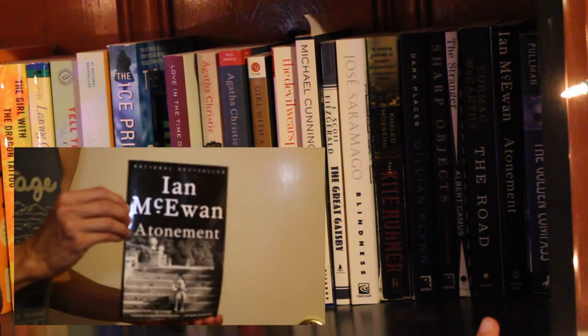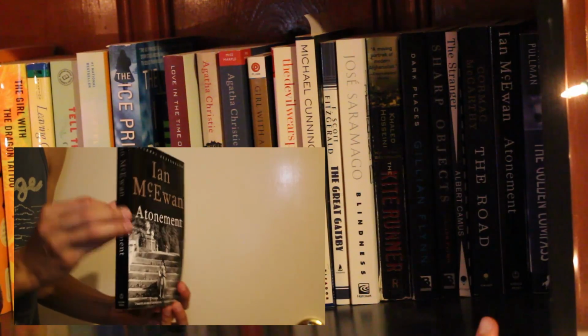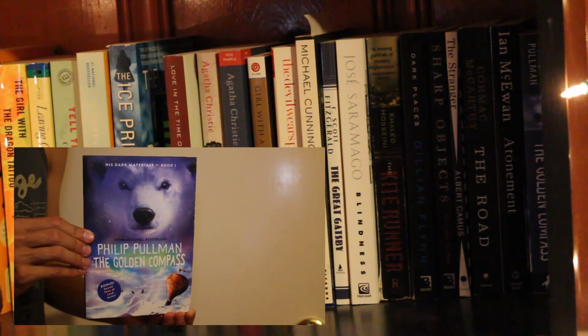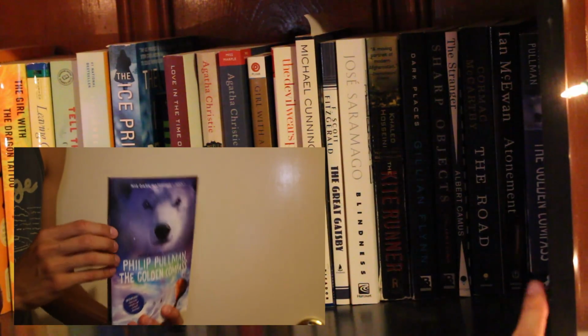Next we have Ian McEwan's Atonement. The movie on this is incredible, especially the soundtrack. It's so good. Then all the way on the far end right here is The Golden Compass by Philip Pullman. I haven't read it yet, but I want to. I heard really good things about it.